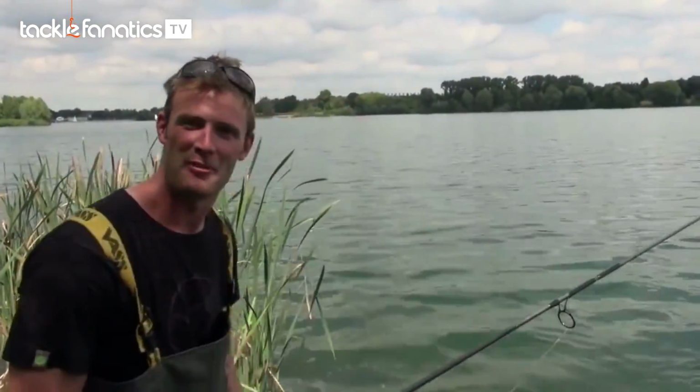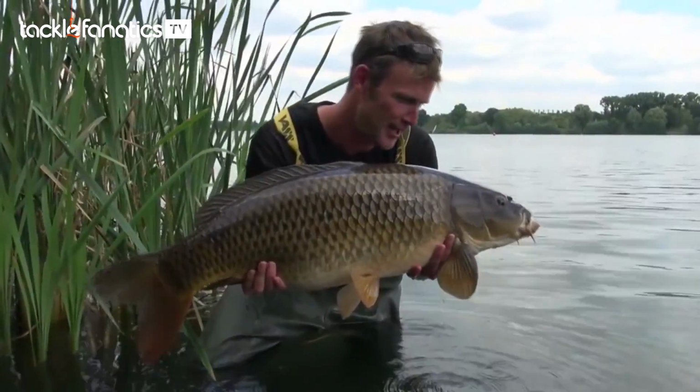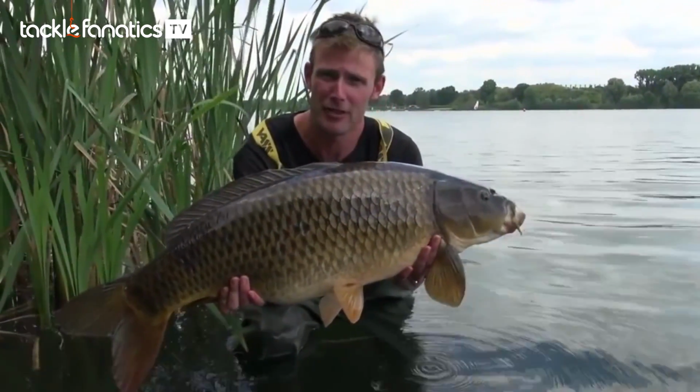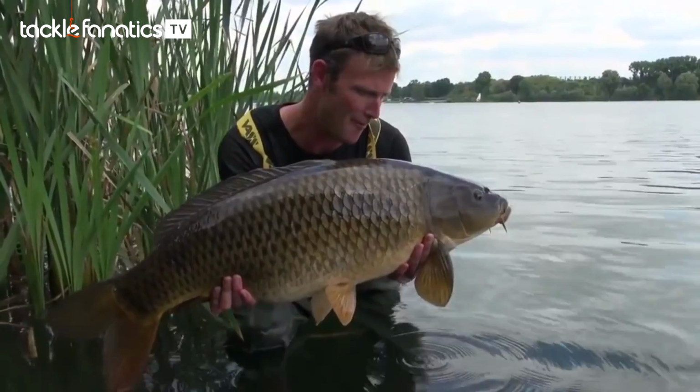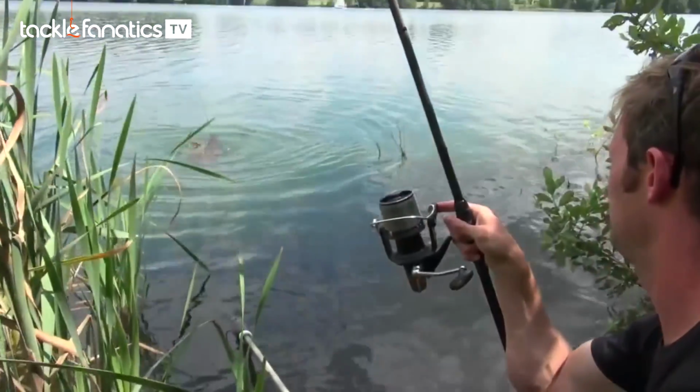Excellent, absolutely over the moon. Right, have a look at him, 28-12. He's the one that ripped off when I was photoing the 43, so I nearly had a brace. Absolutely cracking fish. These Belgian fish are absolutely amazing. I'm going to get him back because I've only got one rod in the water and I want to catch some more beauties like this.